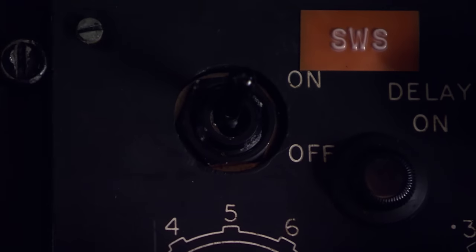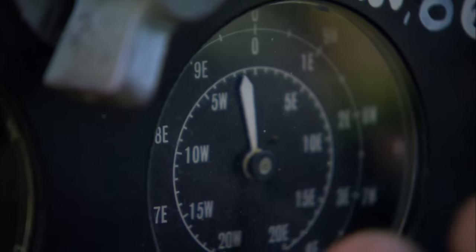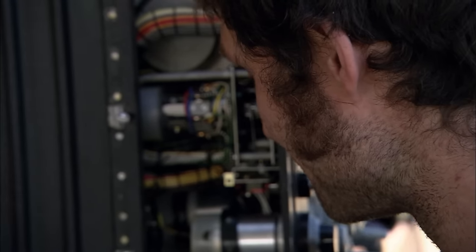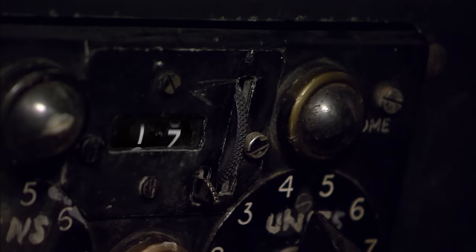Running into the target at 400 miles per hour, the bombing computer was switched on. A 1940s clockwork calculator that worked out the bombs should be released from 2 miles away. It is genuinely mechanical. The forward throw should carry the bombs to target. Mind-blowing. The mission's success now fell to Bob Wright. It's a matter of pressing the button so the bombs start falling off the aircraft. Finally, the counter gets to 21. I said, "Bombs gone."